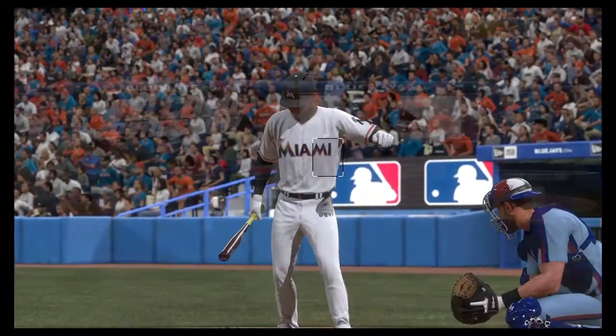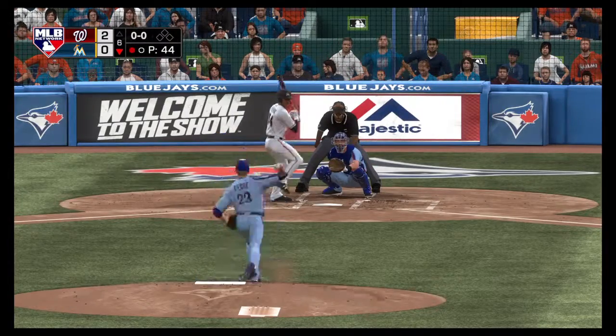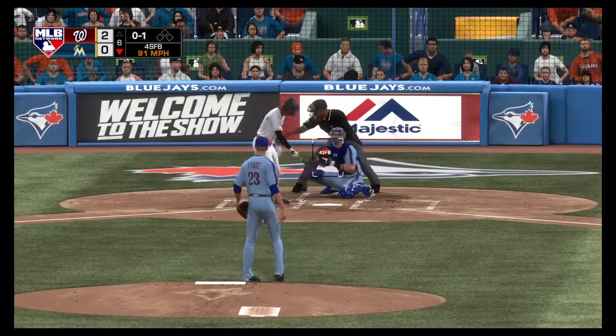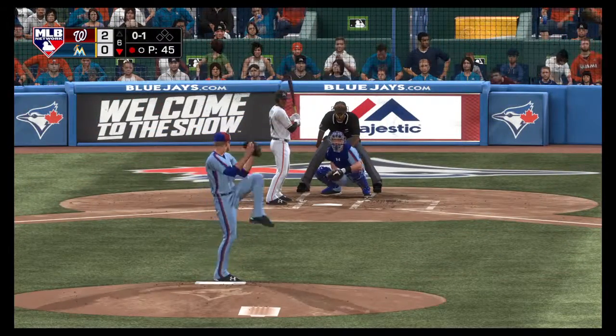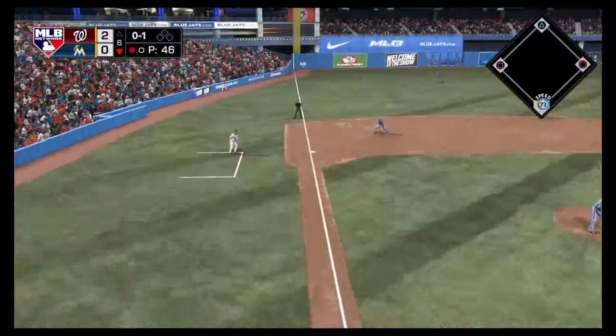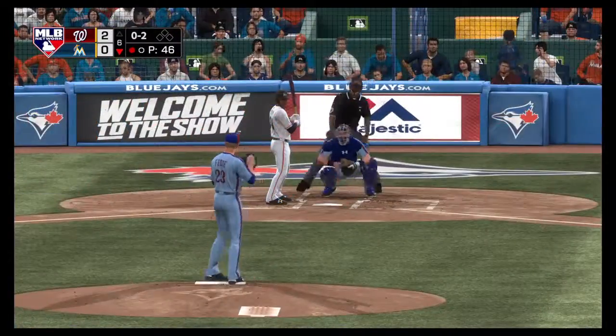So coming to the plate, Magneuris Sierra. He flew out in his last at-bat. And he throws the fastball by him here. 0-1. Down the third baseline. But that'll get foul. It's 0-2 now.